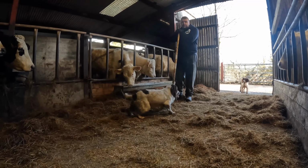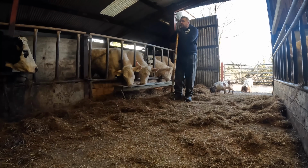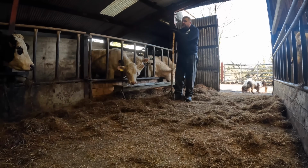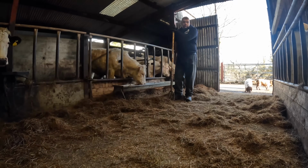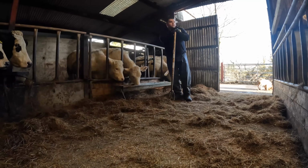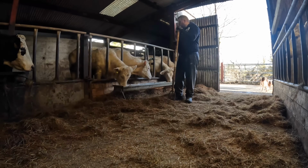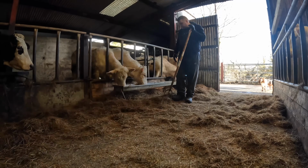So we're going to get some pour-on this week and do them all to stop that, because our Charlie bull that came in is licking. He will end up getting lice as well. And I'm looking at our big Charlie cow, this calf here, she's licking away there as well. They do have lice, and there's no harm in getting them done with the pour-on.